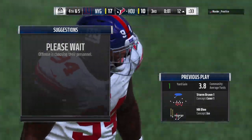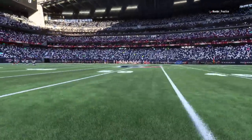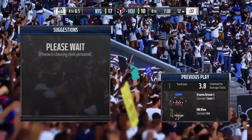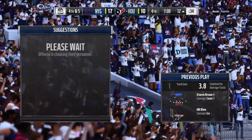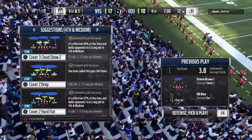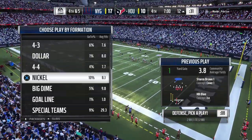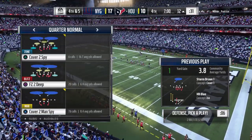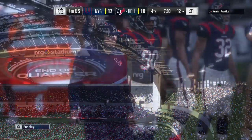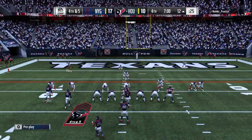And the big fella stuffed that one up in a big way. I think doubling him has to be a priority because you can't move up to the next level if you don't take care of him first. One score down. Here we go. They're going to go for it here on 4th down.